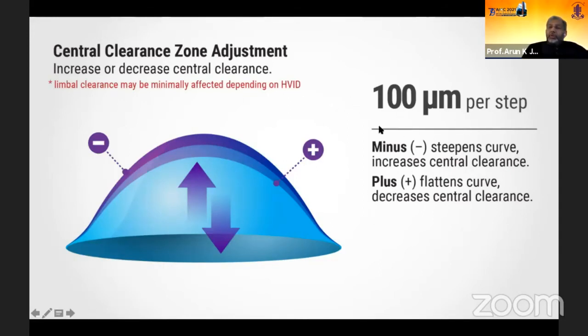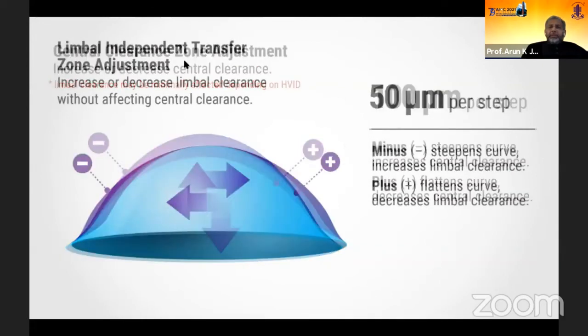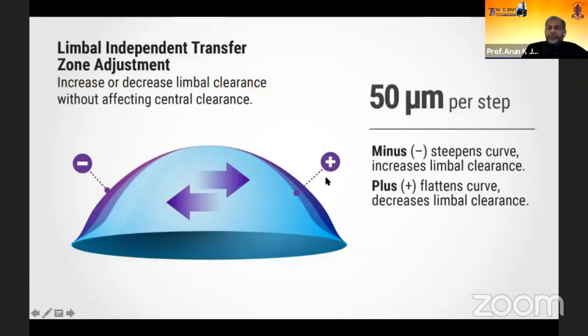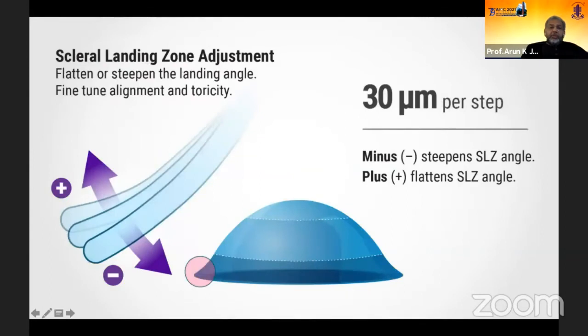You can move in 100 micron steps to have an optimal central clearance, and to have the limbal independent transfer zone adjustment. These are available in 15 micron steps. And then the scleral landing zone is again available in 13 micrometer steps. So you should have an optimal scleral landing zone adjustment so that there is no impingement or excessive elevation.